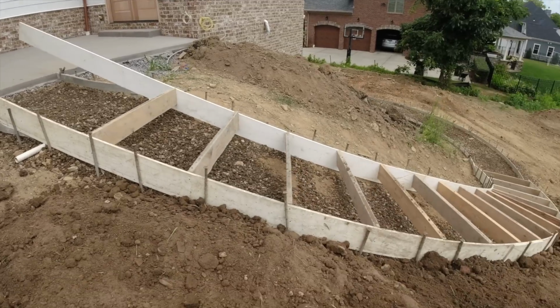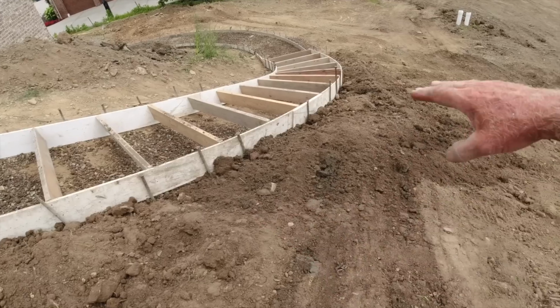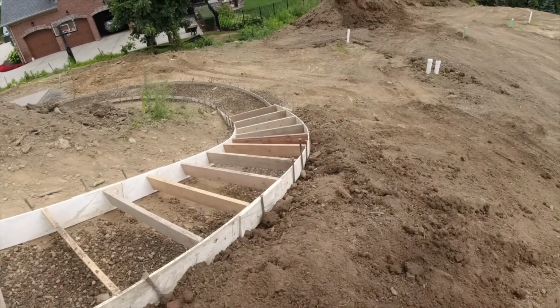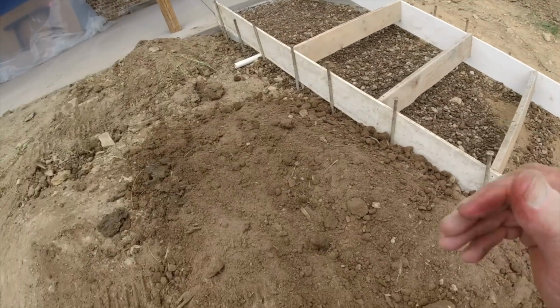Okay, there they are, finally all formed up, graded, topsoiled. That way we can work against that edge and nothing runs down the hill. Walk is all connected up to that lower pad. Getting this poured tomorrow, which is Friday.